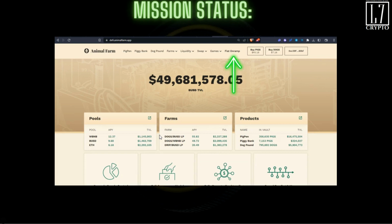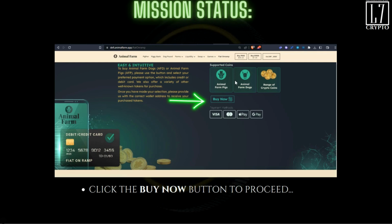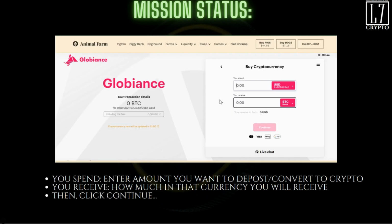Now, to get there from the Animal Farm side, you're going to log into Animal Farm. This is the home page for the Animal Farm. You're going to click right here, Fiat on-ramp. Then it's going to pop up and look like this. Now, you're ready to go purchase your tokens so you can get into the game, invest, whatever. You can invest in Drip, the Animal Farm, the farms, the pools, the pig pen, a plethora of things. Okay, so you click the Buy Now button in order to proceed.